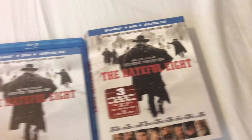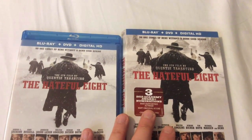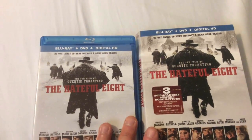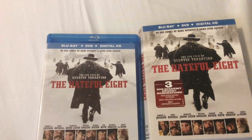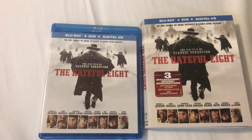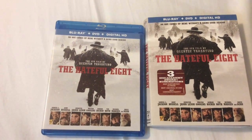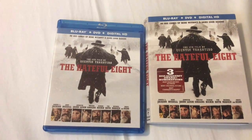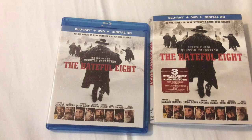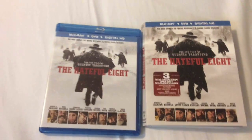In this one, Kurt Russell plays John Ruth, a bounty hunter who's trying to take a fugitive to Red Rock. The fugitive is played by Jennifer Jason Leigh, and her character's name is Daisy. As they're trying to get to Red Rock, they pick up a couple of strangers on board their stagecoach, and they make a stopover at a mountain pass called Minnie's. Things start to go down over at Minnie's, and you just have to watch and see what happens next. Will they ever get to Red Rock, or is Minnie's the last stop they'll ever take?